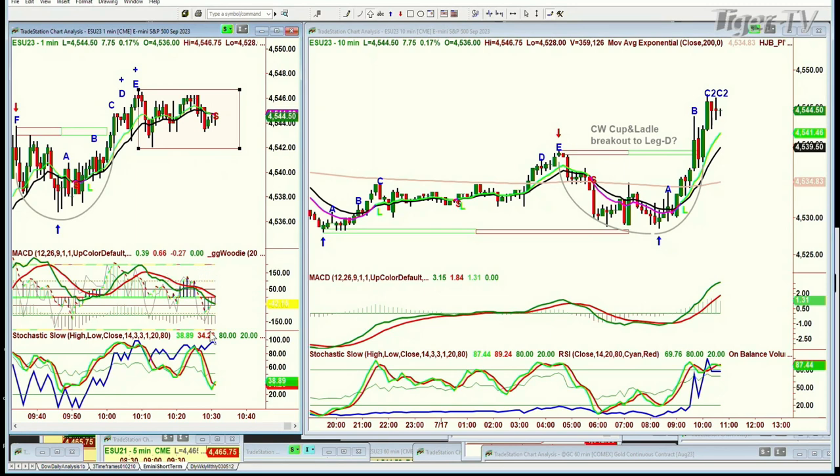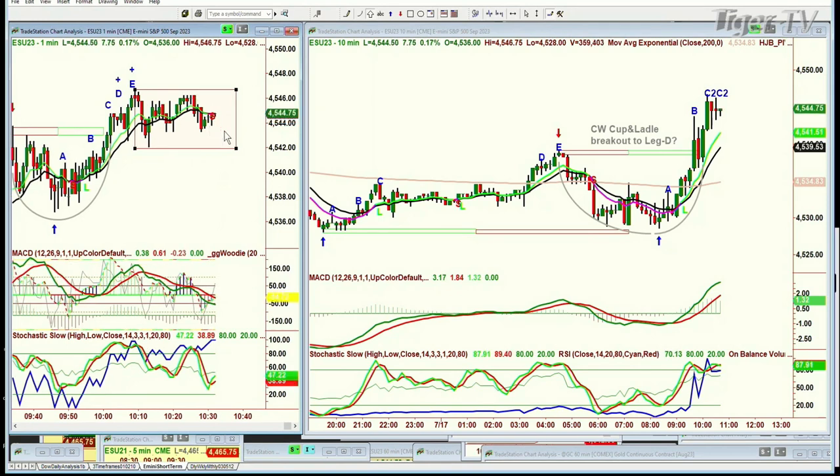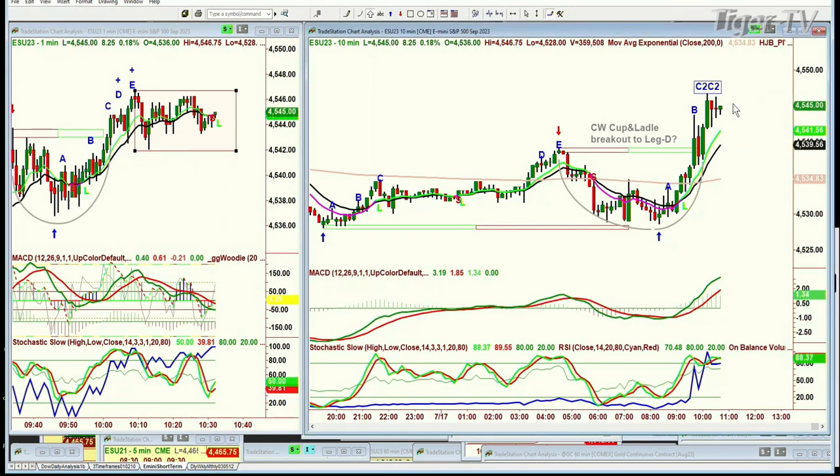Technically, the MACD's turned down, stochastic sharply low, on-balance volume is holding beautifully, and that together with the 914 is holding it up. But we did get a peak C1, C2, in other words, almost an exact double top in the 10-minute chart. It could still go to a D, but this is what I'm looking at. I'm saying this is where you've got to start being a little bit careful. I'm talking about a 1-minute chart, skipping over to the 10.